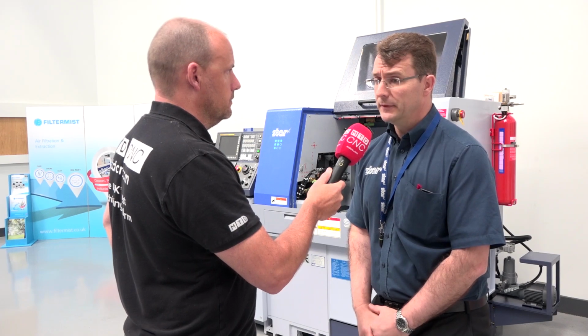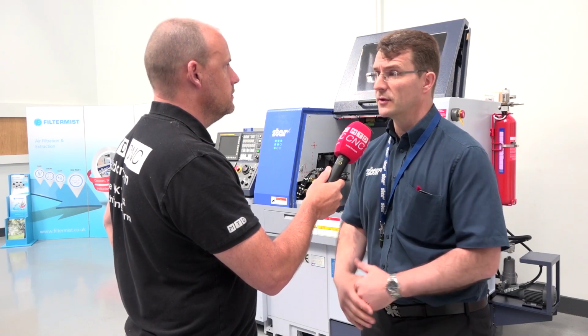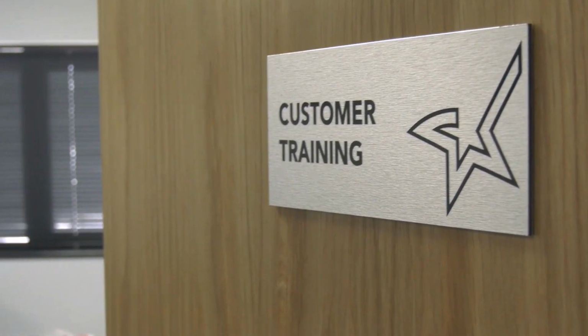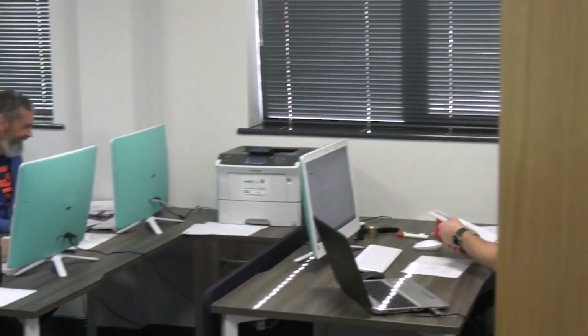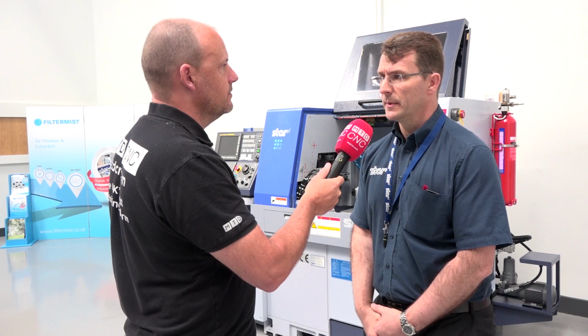Very quick in most cases, depending on all the extra bits and pieces a customer wants to add to the package, basically. And of course you offer the excellent training and support here from Star GB, so it could be an offer not to be missed. Would you agree? Absolutely. Every machine package goes out with operator training, programmer training. It's all part of the standard deal that we do with our customer base.